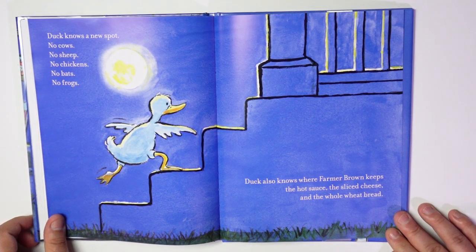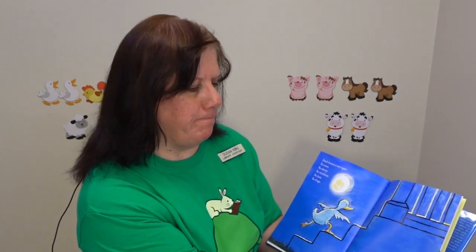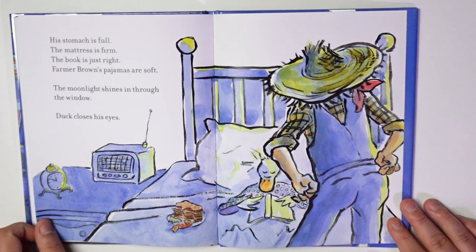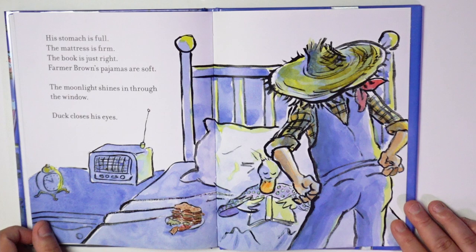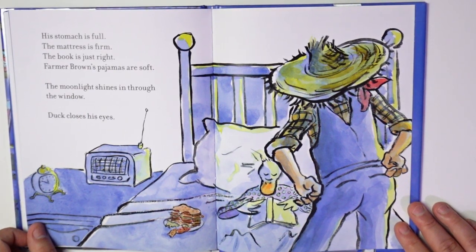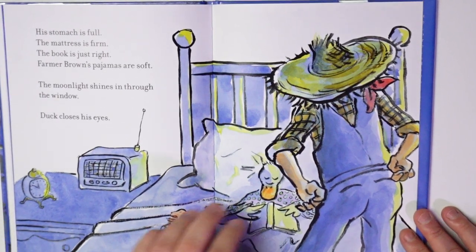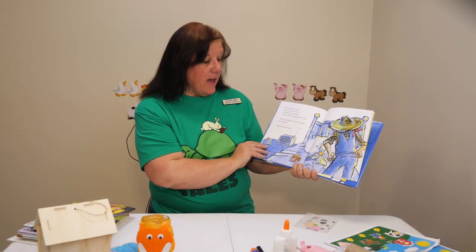Duck knows a new spot. No cows, no sheep, no chickens, no bats, no frogs. Duck also knows where Farmer Brown keeps the hot sauce, the sliced cheese, and the whole wheat bread. His stomach is full. The mattress is firm. The book is just right. Farmer Brown's pajamas are soft. The moonlight shines in through the window. Duck closes his eyes.